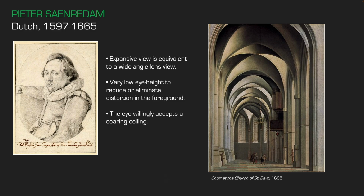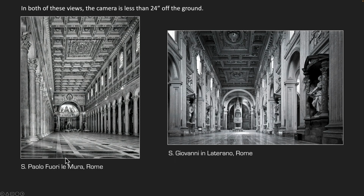We looked at Peter Sonderdam almost from day one. His rule that we can follow: the wider the lens, the lower the eye height, to try to avoid that really bad foreground distortion that's kind of nauseating. And here's the choir at the Church of San Bavo, and very low eye height. I've done the same thing here in my photographs in Rome.